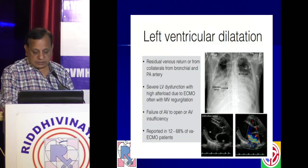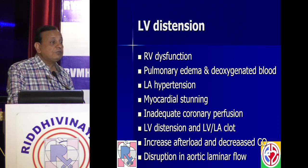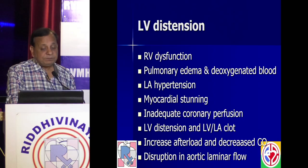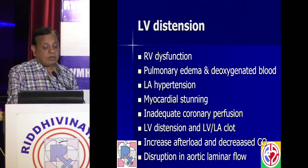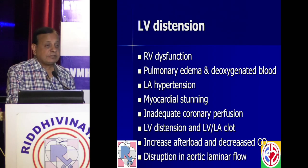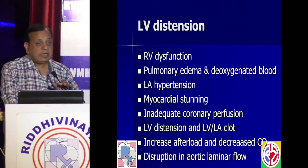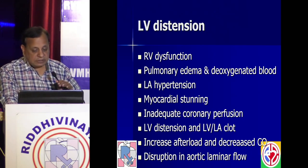Here you can see the starting of left ventricular dilatation. Then dilatation leads to distension. Distension is contributed by RV dysfunction, pulmonary edema, deoxygenated blood, left atrial hypertension, myocardial stenting, inadequate coronary perfusion, LA-LV clots, increased afterload, decreased cardiac output, and disruption of aortic laminar flow. This disruption of aortic laminar flow is a completely different topic in itself.